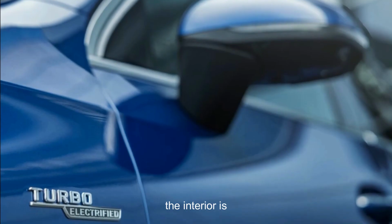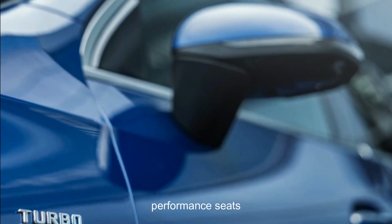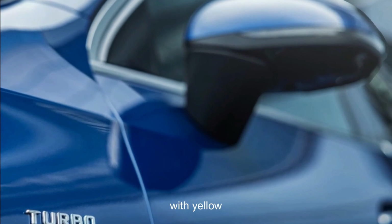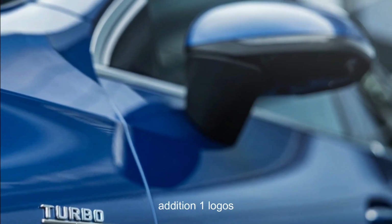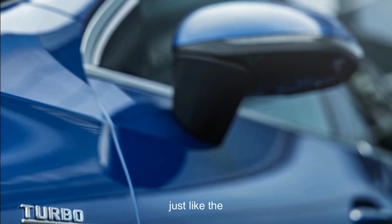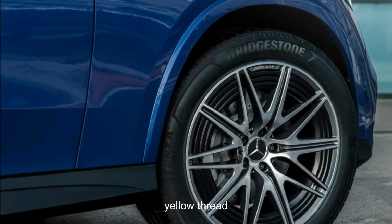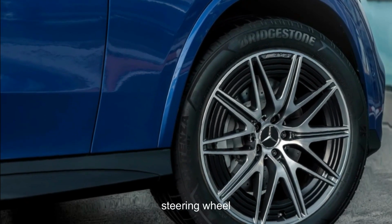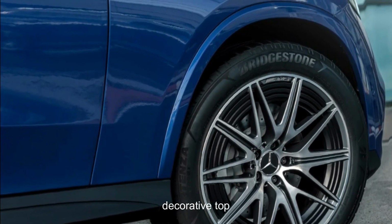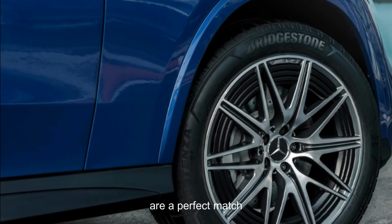The interior is characterized by the contrast of black and yellow. The AMG Performance seats are particularly refined with upholstery in black exclusive Napa leather with yellow decorative top stitching and Edition 1 logos in the front head restraints. They follow the sporty look just like the seat belts in yellow and the exclusive AMG trim elements carbon with yellow thread. The AMG Performance steering wheel in Napa leather / Dinamica microfiber with yellow decorative top stitching and the AMG door sill panels with yellow illuminated AMG lettering are a perfect match.